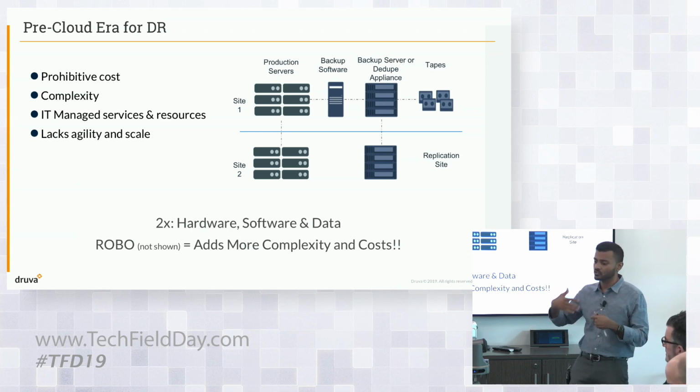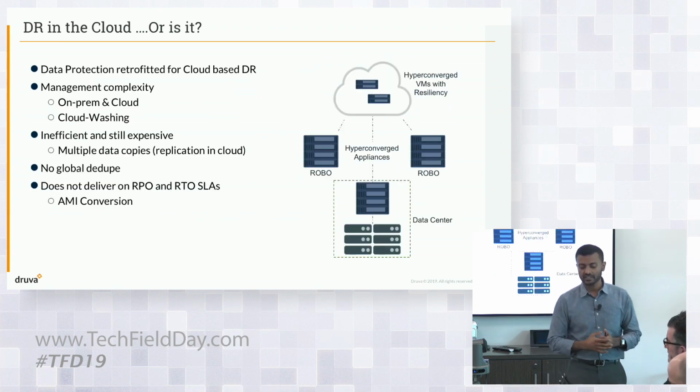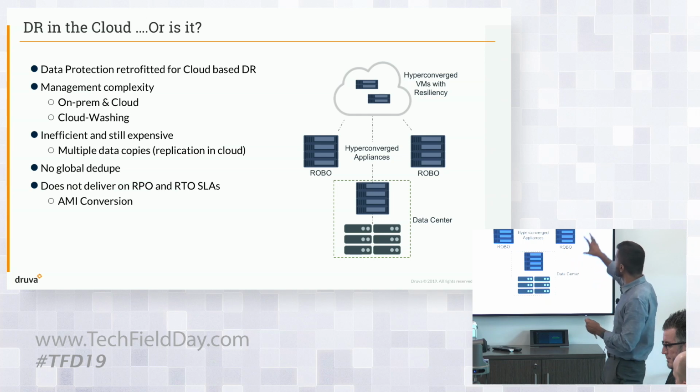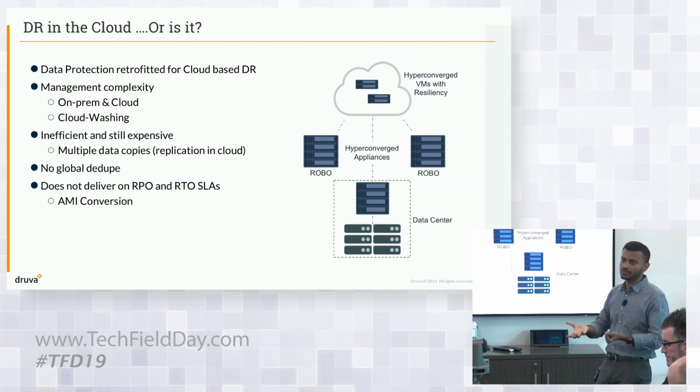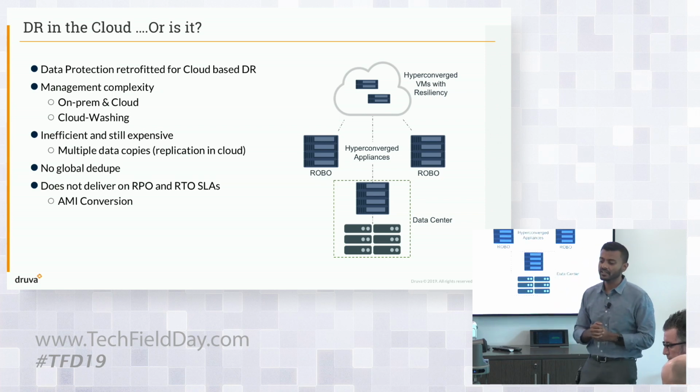Which is why it's costly. 2 times the hardware cost, 2 times whatever servers and software you have in your production, you just have to invest in literally a second version of that, right? When backup vendors started leveraging DR in the cloud, what happened was we started taking backup copies, putting them in the cloud, and trying to do an AMI conversion of the VMDK file that you've backed up, and spin it up in the cloud when DR happens, basically, right?